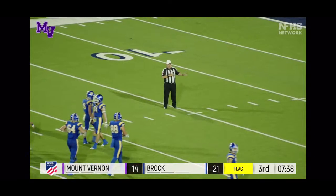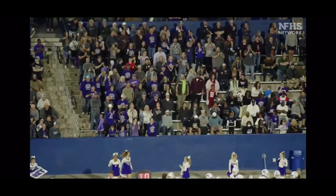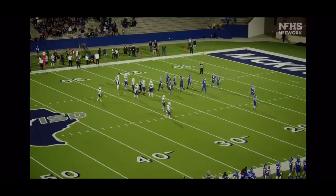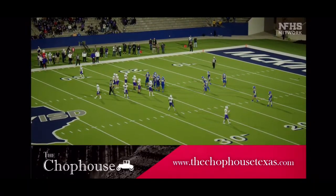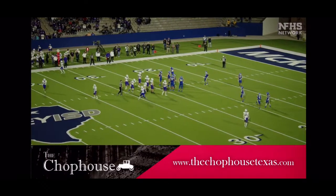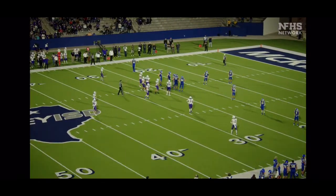False start on the offense. Getting a little nervous down there. Mount Vernon's side of the field, the fans finally getting loud for him here. Defense letting them know what's up. Get loud, it's time. Kaufman running out on the field here as a safety.